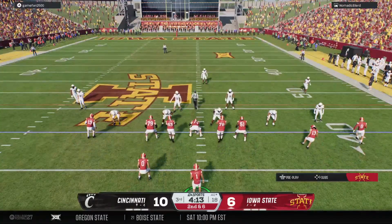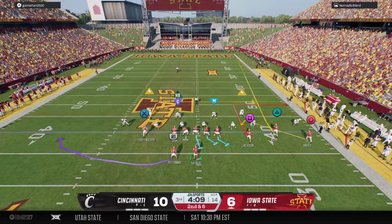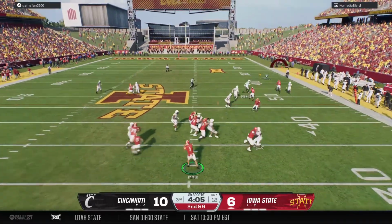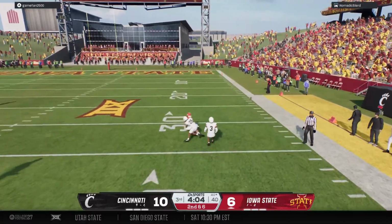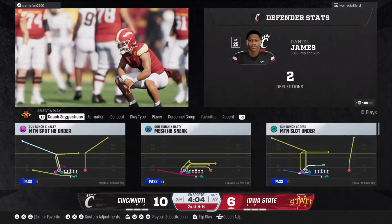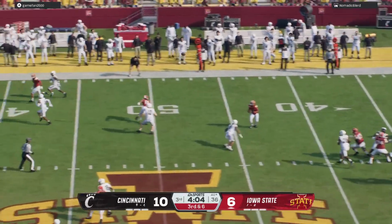Solid pickup of 4 on 1st down. It's 2nd and 6. Dropping back, it's Rayner. Throws to the wideout. And they can't hook up, going for the big play on 2nd down. Now it's 3rd down. And, guys, I just don't know what to say about this offense.